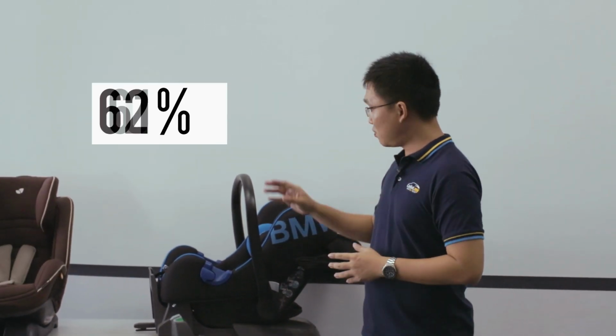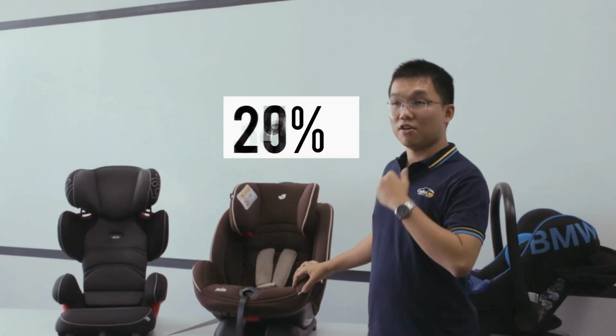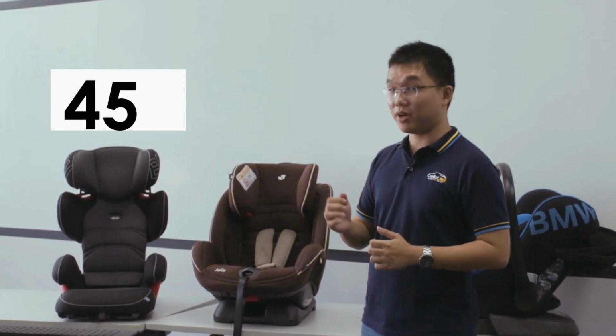Statistically speaking, the use of child restraints has been shown to reduce infant deaths by as much as 71%. For slightly bigger toddlers, they have been found to reduce death by as much as 54% in passenger cars. Booster seats for kids aged 4 to 12 have been found to reduce severe injury risk by as much as 45% compared to just strapping on a seatbelt.